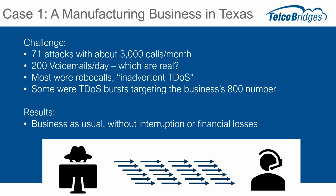This first case study is about a manufacturing business in Texas. They went to bed every night, came in the morning, and had more than 200 voicemails on their phone system every morning. Of course, one or two of those are real customers, and going through that list of voicemails to find those few customers was a daunting task.